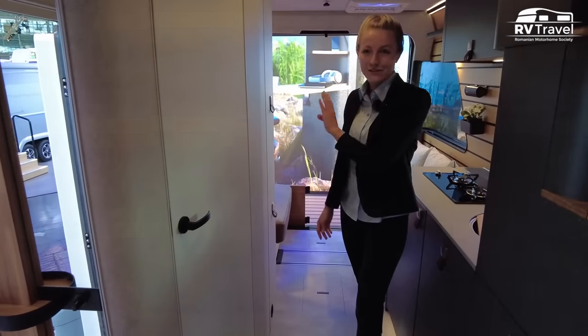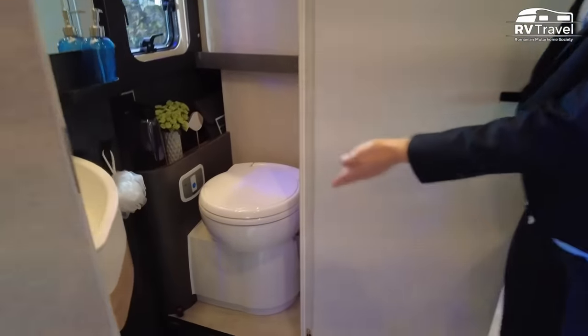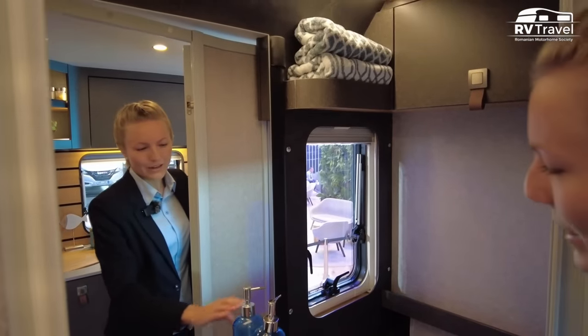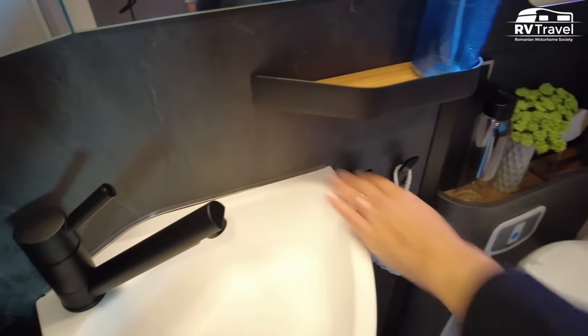The bathroom does not take away a lot of space. If we have a look in here, I can show you the toilet. They can be used just like that. Also the sink, you can see the nice materials, also many nice touch points in here, the real bamboo and this nice optic.